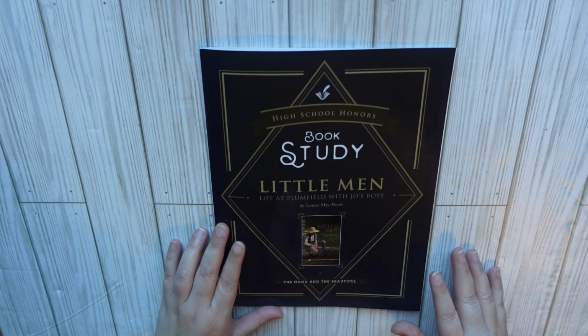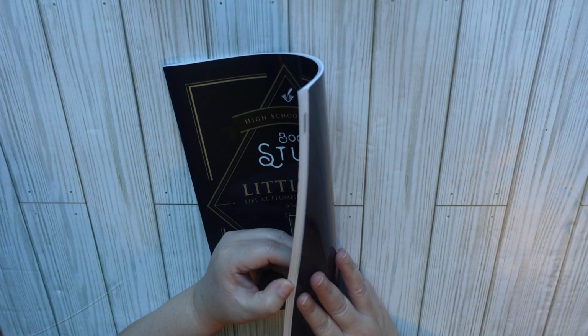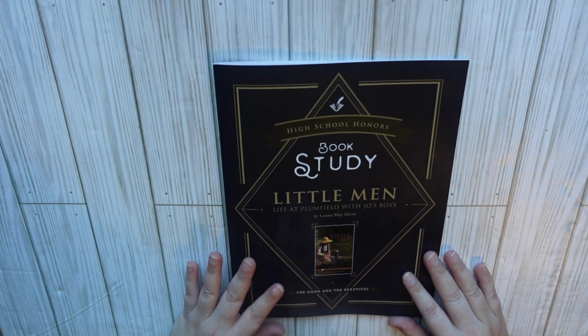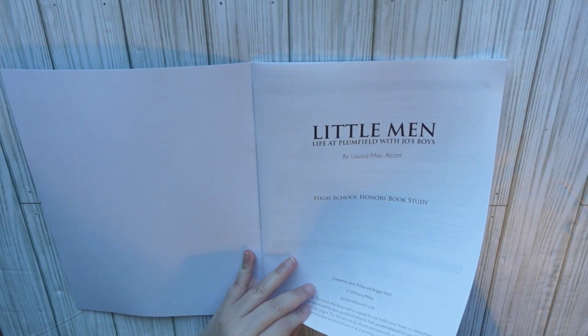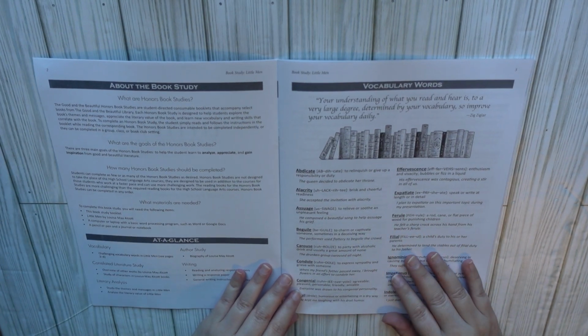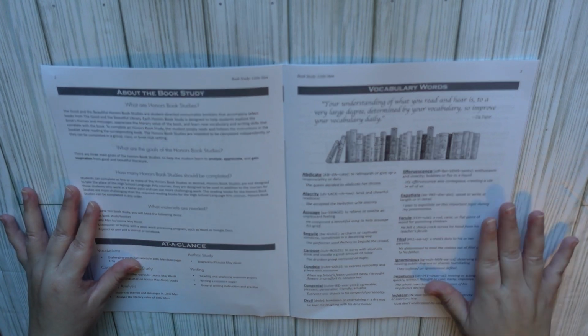Now, again, this one is on Little Men, and this book study is not really thick, but there is so much information in here. I was actually pleasantly surprised at how much they were able to fit in these book studies. And again, these book studies are not meant to take the place of your child's language arts course. It's supposed to be used on top of the language arts course. So just keep that in mind.